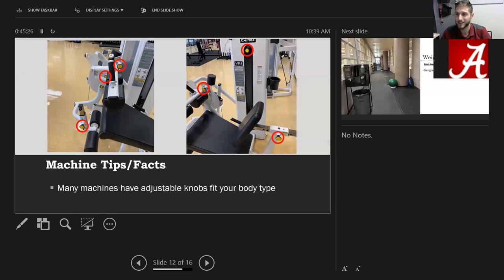Not all of them are like this, but it is nice because machines are very fixed in the path of movement, but that can be tough because some of us are taller, have longer limbs. We just have different size and shaped bodies. And so these different knobs help adjust the machine to more appropriately fit our body type. But that's what all these little knobs are for. So like I said, if you see a QR code and you're not sure how to adjust these knobs, you can always look it up or scan that QR code. But a lot of times, if you just pull that knob and play with it, you'll find that it makes a lot of sense.